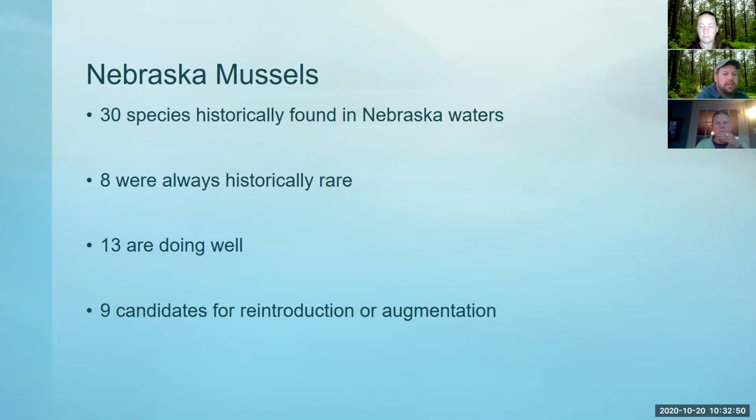So there's 30 species of mussels historically found in Nebraska waters. 8 of them were always pretty rare, so we're not really looking at them a whole lot. There's 13 of them that are doing pretty well. Most of the ones that are doing pretty well are actually found in our reservoirs. And actually some of them are not doing well in other places.